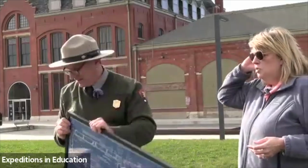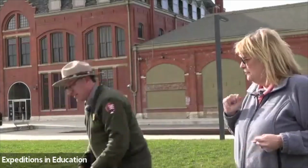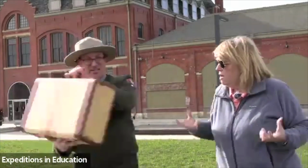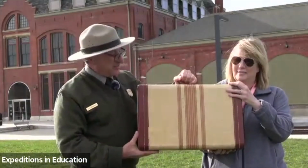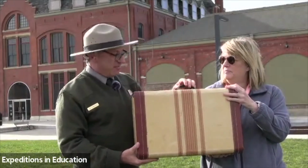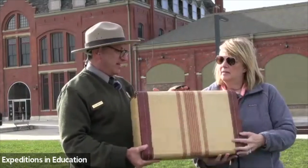So I know we have two more things, and let's save the smaller thing for last, because I think that's sort of the big deal here. But are you going on a trip? No, not today. But this is an antique suitcase from the 1930s. This would have been one of a set of 4 for women's traveling kits.